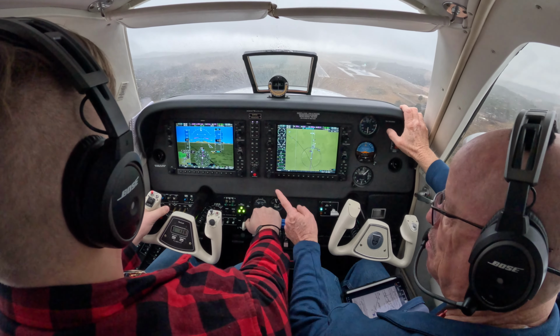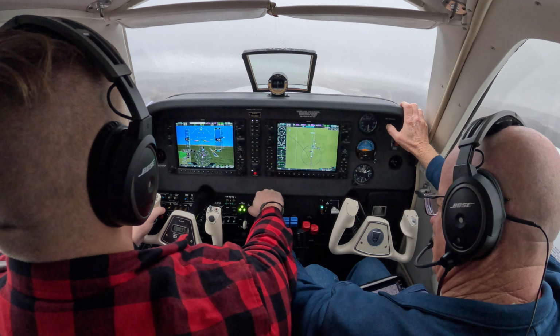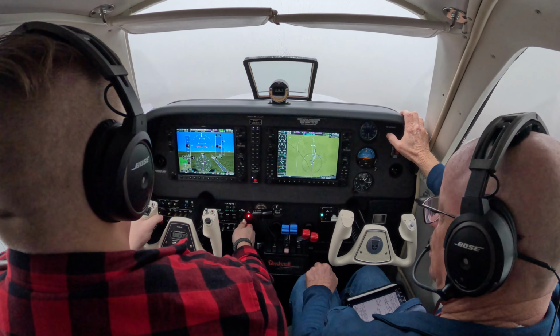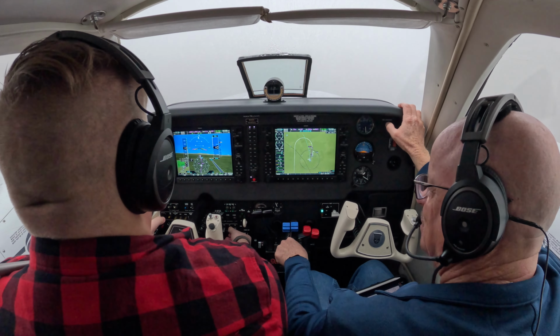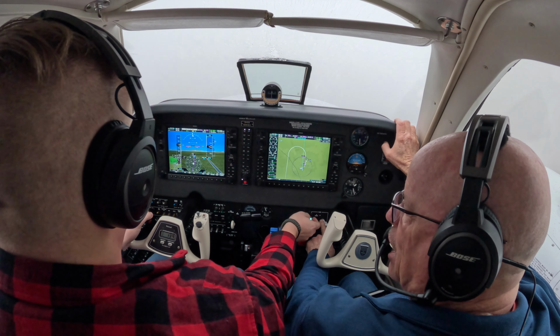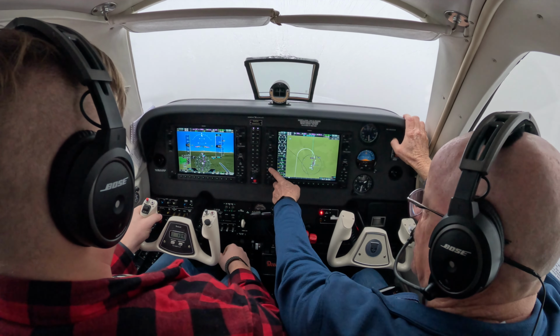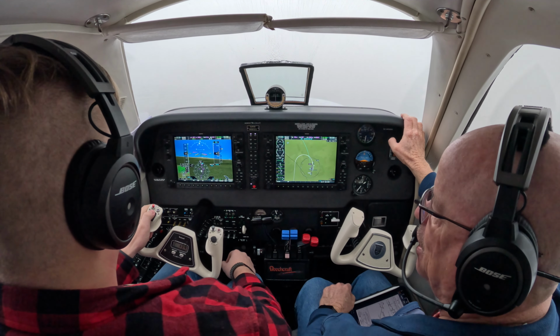So get it all, pitch up to your V-bars, fire, get it all, don't waste no time. Then flat, positive rate, gear comes up. Positive rate, gear up. Lights off. Lights off. Yaw damp on. We're climbing good, flaps can come up. Flaps up. And then we're going to hit nav. That puts us in GPS mode at 1800.